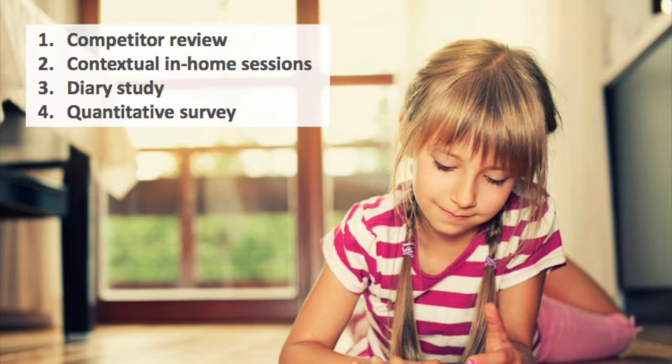The people who took part in the contextual in-home sessions then completed a diary study for us, which helped us look at not just that one-time interaction with the product, but actually after that first interaction, how does that change? How do they grow with the product once they get a bit more used to it? And where does it fit into their lives as well? So not just in assessing where we're forcing them to look at it, but what are they doing in real life? Are they in the back of the car having the tablet thrown at them to keep them quiet? Or are they sitting with their parents at night reading a story in the traditional way that you might do with a book?